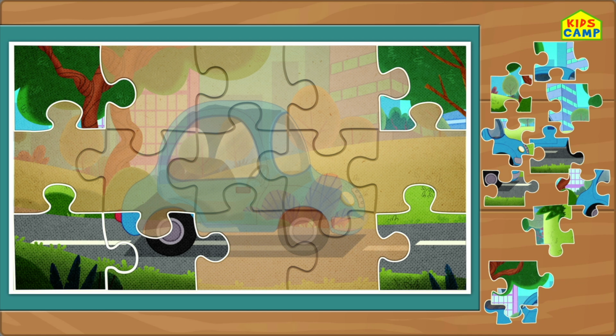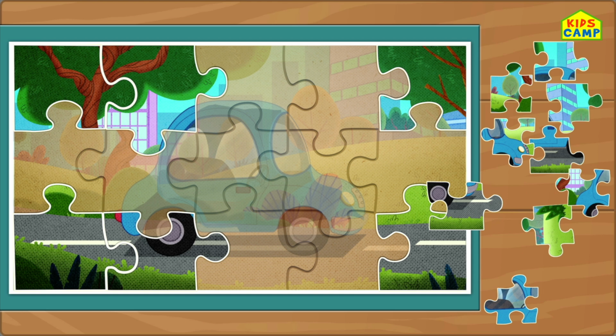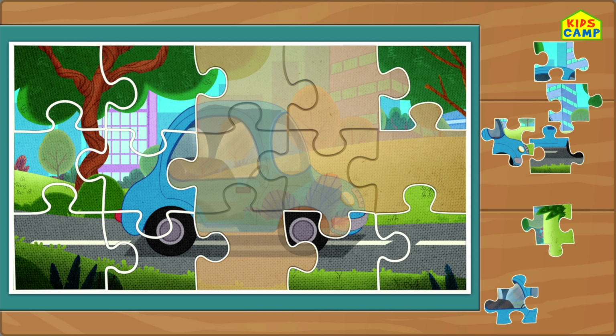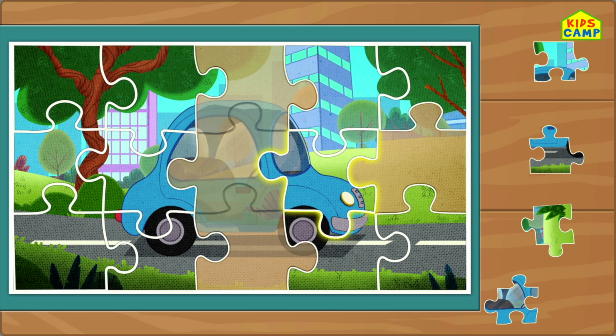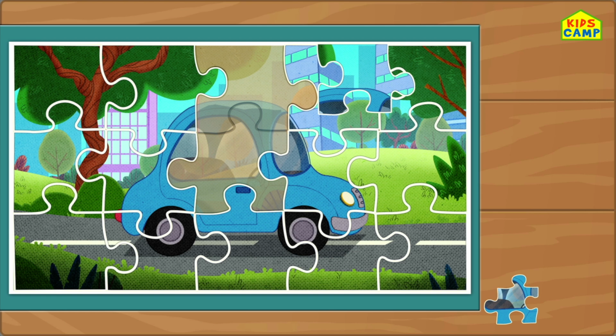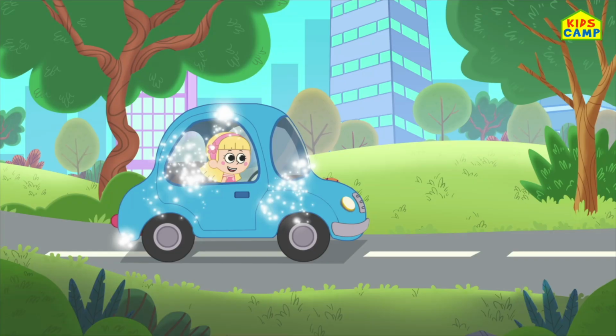No, that goes up there. That's right. Another wheel. Perfect. Great. Uh-oh. That's right. Wow. This is so much fun. I like puzzles, don't you? No, that doesn't seem right. Now it is. Perfect. And the last piece. Woohoo! We did it, kids. There goes my car. Vroom, vroom.